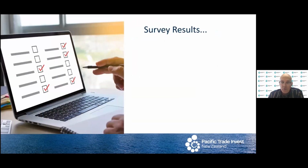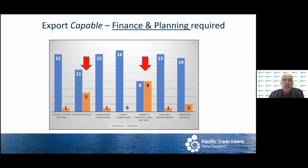Okay, so once again, thanks for all those that sent in the surveys, and let's have a look at the results. Out of the 16 that we received, this is focusing on the export capable side, which is the step before export ready. If you just look at the two arrows, which point to growth strategy, this is where the opportunity is, having a growth strategy and then moving across to financial resources, which is consistent with what Ella was saying, and also Anthony Akoi when he comes on with his presentation.